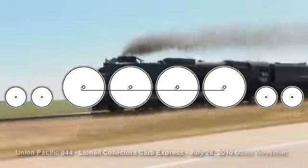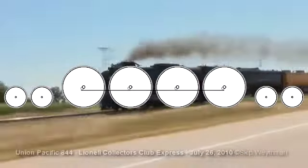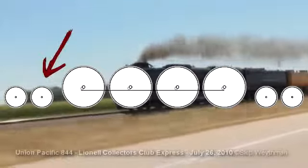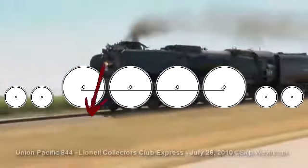Now, there are locomotives with four or five number wheel arrangements. That's another story, though. Back to the FEF class now. F stands for 4, E stands for 8, and the final F stands for 4: 4-8-4.